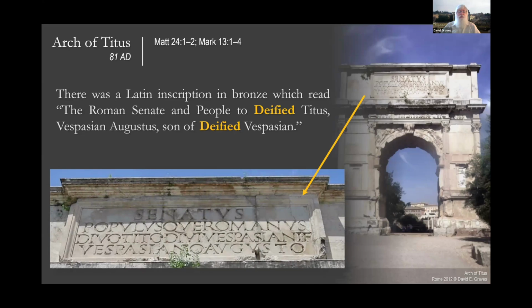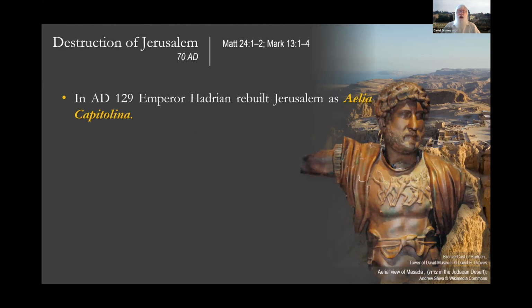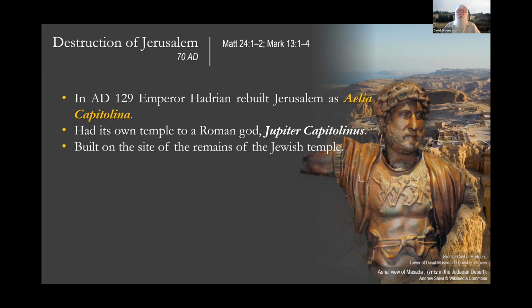And so in 129, Emperor Hadrian rebuilt Jerusalem as Aelia Capitolina, which had its own temple to the Roman god Jupiter Capitolinus, built on the site of the remains of the Jewish temple. The Romans built their temple on top of the Jewish temple on the Temple Mount, and dedicated it to the Roman god. And then the Romans attacked Qumran on the way to Masada.